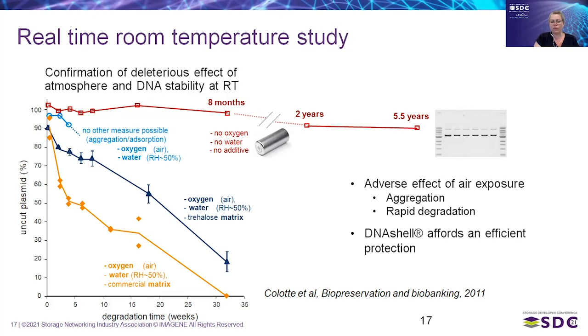The second and the third conditions are the addition of a matrix. So in blue, you have the trehalose matrix, and in orange, a commercial matrix. And you can see that we can still measure the supercoil content, but the degradation was really very quick because no supercoiled plasmid was left after these 8 months.